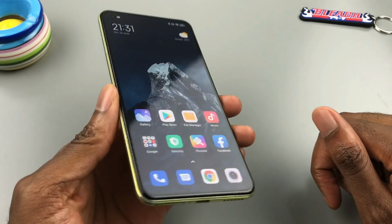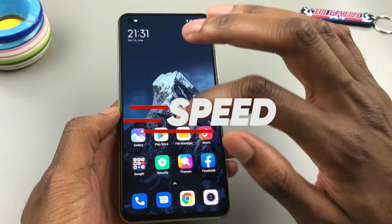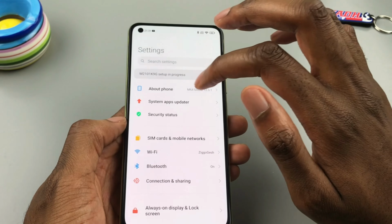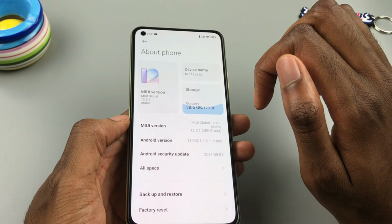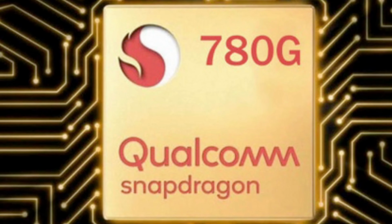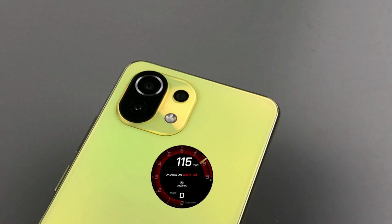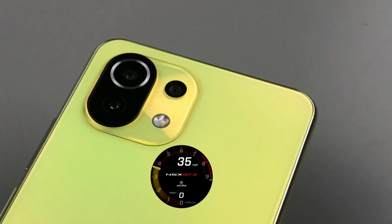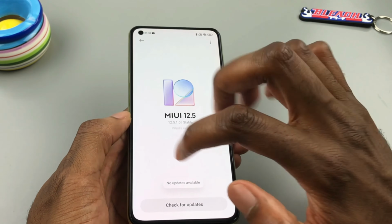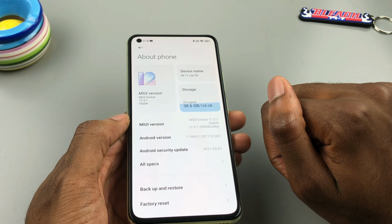Next, let's talk about what powers this device and where the tag speed comes in. This device is the very first and currently only device on the market that comes equipped with Qualcomm's brand new, bleeding-edge Snapdragon 780G chipset, which, just for context, has more in common with the latest flagship Snapdragon 888 chipset found in all of the most high-end and expensive Android devices than it has with other 700 series chipsets commonly used in mid-range and cheaper Android devices.